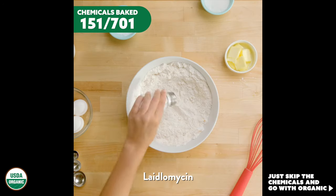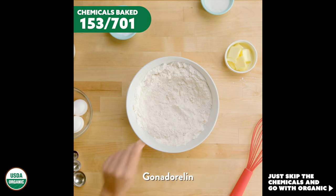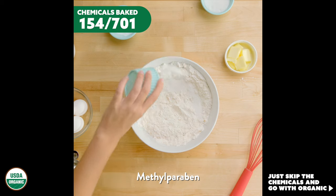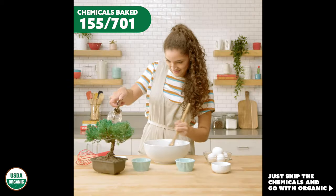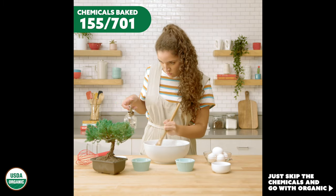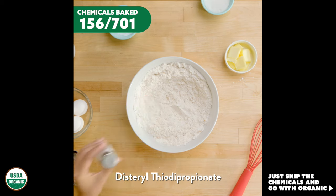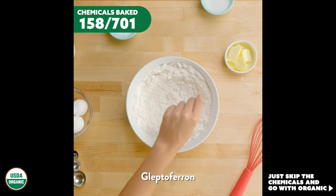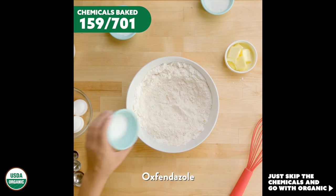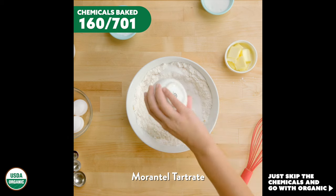You may also be adding a dash of laidlomycin and possibly a pinch of isopropamide. Maybe a sprinkle of gonadorelin. How about a teensy bit of methylparaben? Or perhaps an itty bit of oclacitinib. You may also be adding a dash of distearyl thiodipropionate and possibly a pinch of fluocinolone. Maybe a sprinkle of gleptoferron. How about a teensy bit of oxfendazole? Or perhaps an itty bit of morantel tartrate.